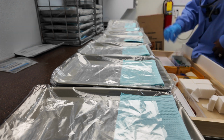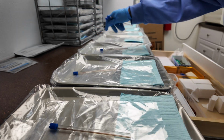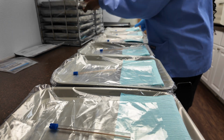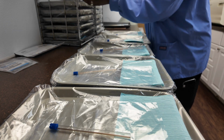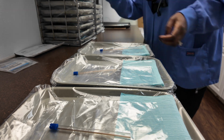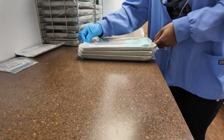So the main goal of getting these trays done is to save time throughout the day in between patients. All I have to do is come in here and grab a pre-made tray, the instruments that I need depending on what cleaning I'm doing, and then if I need anesthesia or x-ray equipment, I'd grab that too.